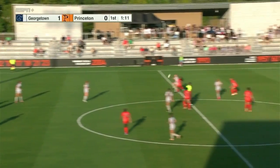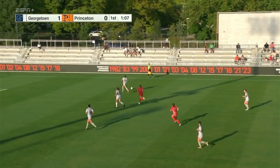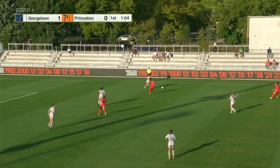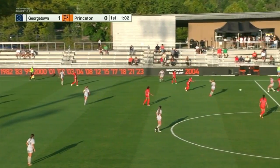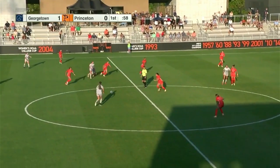Only goal of the first half, Eliza Turner's penalty kick. She has the last 3 markers for Georgetown, including the 2 goals against the Gamecocks Thursday in South Carolina. Doyle. Heller.